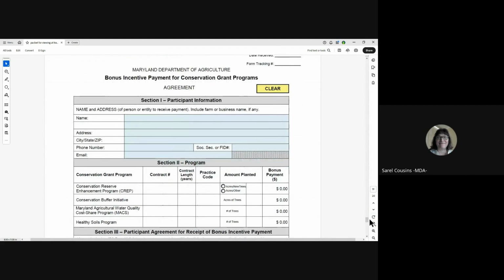And then I just wanted to go over the bonus form. We'll fill this out at Conservation Grants, but I wanted to point out a few things on this form. We use this form for the Conservation Reserve Enhancement Program, or CREP. We use this for the Conservation Buffer Initiative Program, the Maryland Agricultural Water Quality Cost Share Program, or MACS, and Healthy Soils also uses this form as well.